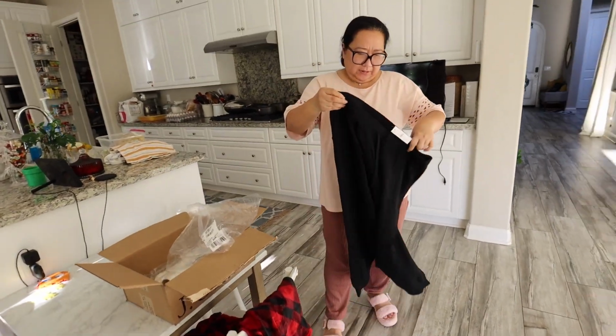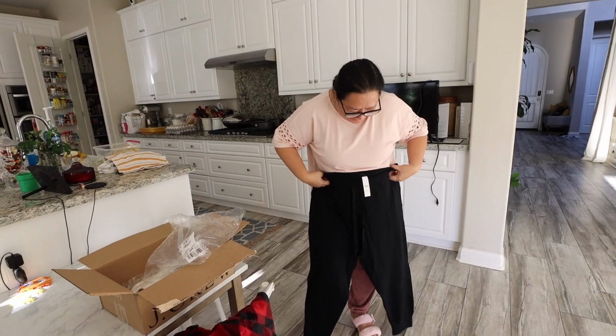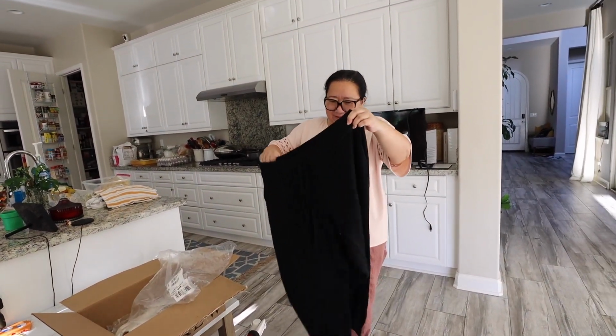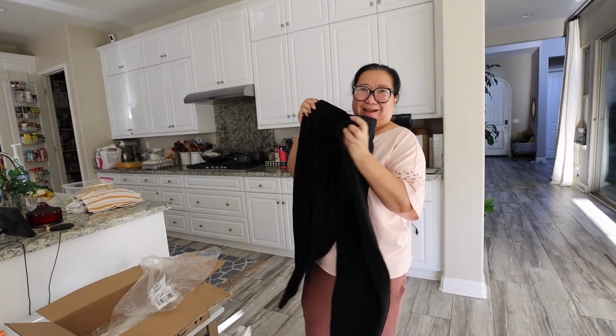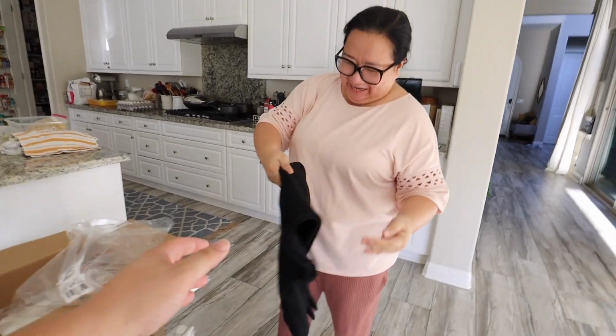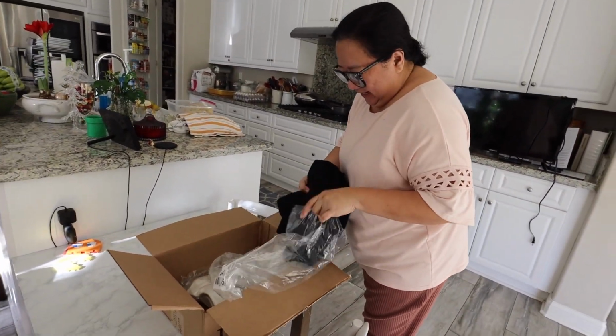Oh! Did I order two big pants? Too much? Ooh, look comfy. If you don't like them, can I have them? Those look soft. Like this is cashmere. Pants. I'll have them. Let me feel them. Part cashmere. Those are nice. If you don't want them, I can wear them.